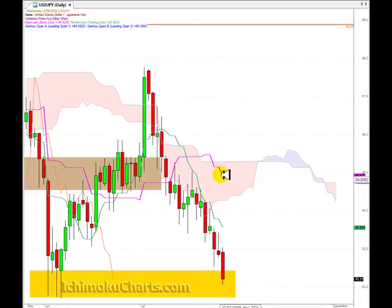We shouldn't preempt, though, that will happen because they are still pointing down sharply. We just need to keep an eye on the short-term dynamics and what they do over the next few days.